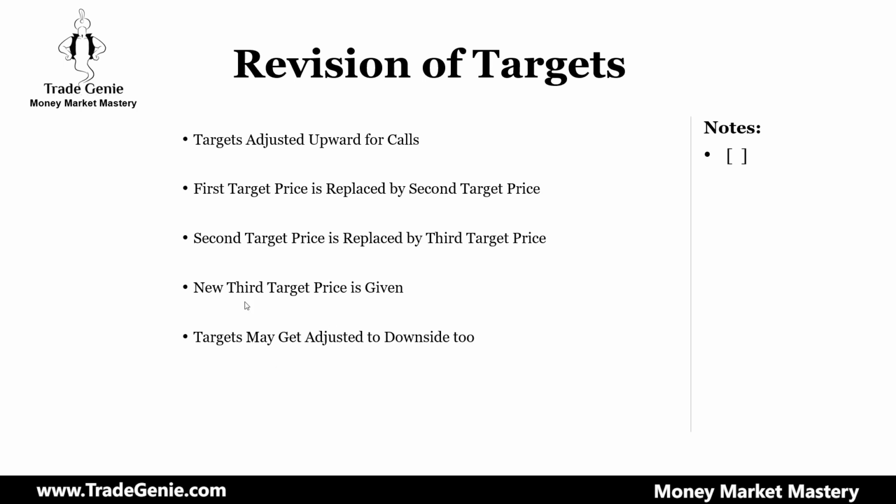So we do that, and we send you the alert that revision of targets has taken place, whether to the upside or downside. So it's clearly in your email and SMS. In SMS also, if you have signed up with your cell phone number, we provide the SMS, and it shows on the SMS also.